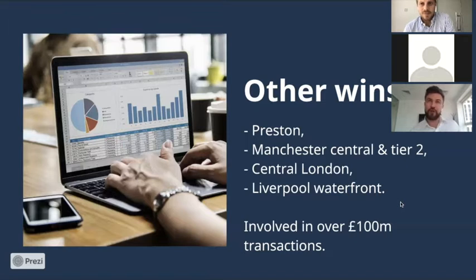And Liverpool Waterfront is an area where there's a 10, 20 and 30-year plan. And that's a different strategy for somebody else. They may want a 20, 30-year strategy. Someone else might want a 5-year plan. And we've got developments which will sit within those strategies. And last year we were involved in over £100 million worth of transactions. So that's the scope of the transactions we're doing as a business worldwide.